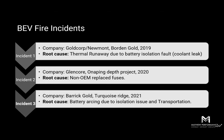My point to all this is that mining companies and OEMs are sharing their knowledge and their experience. The third one is Barrick Gold, Turquoise Ridge. There was a battery fire during transportation. That's all I can say on that one. But again, logistics becomes very, very important. Managing your logistics, either from a ramp or a shaft, and how you transport batteries from surface to underground, needs to be part of your operating procedure, as well as educating and training the people who are handling it.